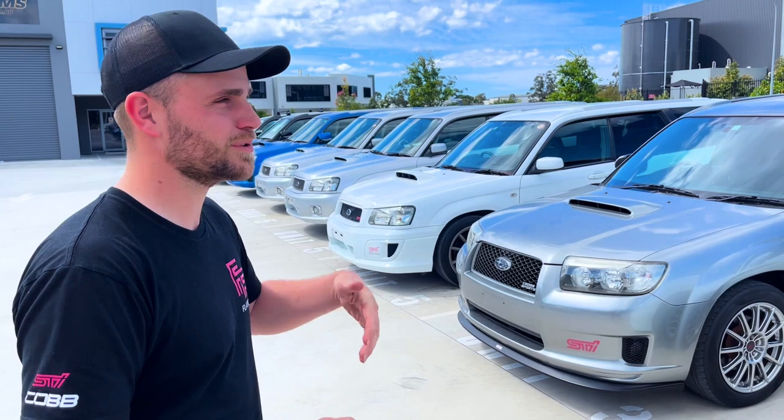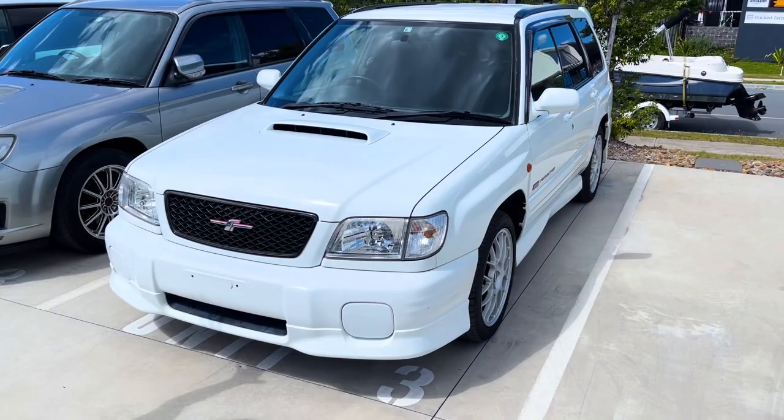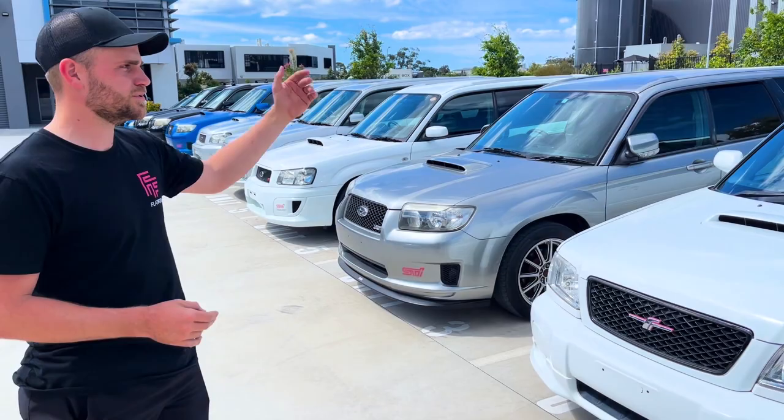We've got everything from the base model Cross Sport Foresters all the way up to a full-blown STI Forester. So what year range have we got here? Look, we've got the earliest one here being a 2000 model. Okay, 2001, sorry. And then we've got all the way up to 2007. So I'll take you through and show you through the cars. Yeah, let's do it. Awesome. So we'll start with this one here.